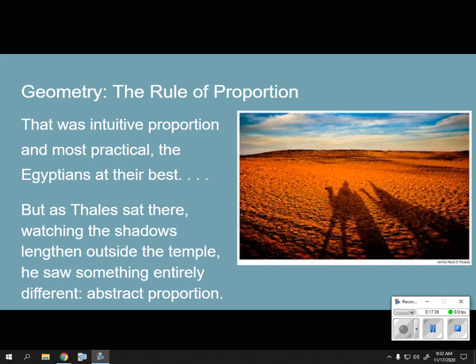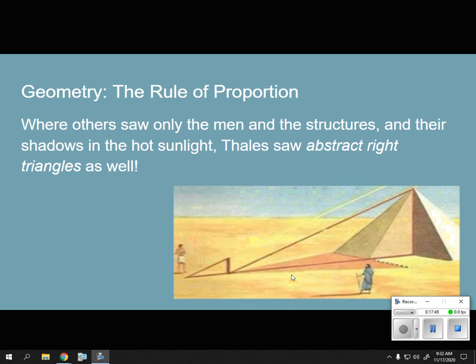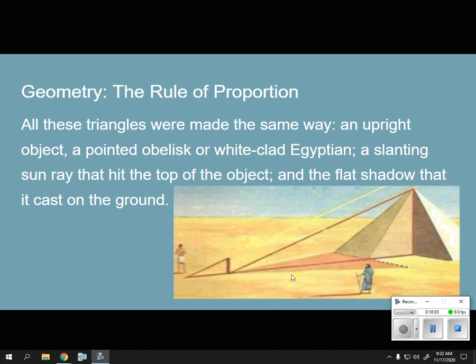But as Thales sat there watching the shadows lengthen outside the temple, he saw something entirely different: abstract proportion. While others only saw men and structures and their shadows in the hot sunlight, Thales saw abstract right triangles as well. All these triangles were made the same way: an upright object, a pointed obelisk, or a white-clad Egyptian; a slanting sun ray that hit the top of the object; and the flat shadow that it cast on the ground.